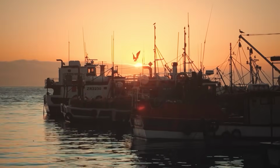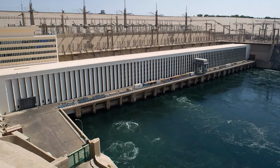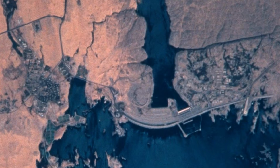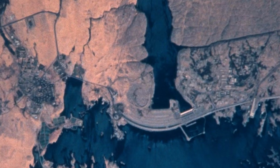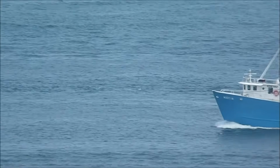And then came another major disruption. The Aswan High Dam, completed in the 1960s. While it brought electricity and helped control floods, it also blocked nutrient-rich silt from flowing into the Mediterranean. These nutrients were essential for sustaining marine ecosystems.